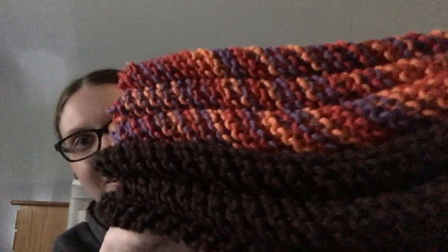Oh. So, yep. Still working on my dishcloths. I should be done pretty soon. I don't have that many more balls left. I think I have like four or five left of the Dishy and then maybe four or five of Sugar 'n Cream. Maybe. So I'm getting there.